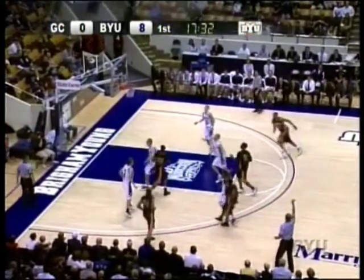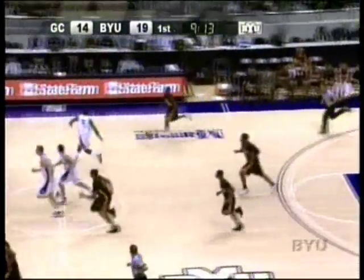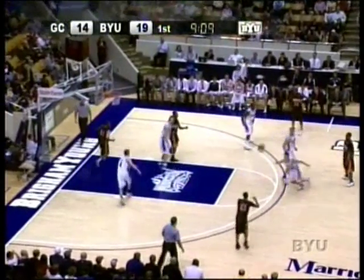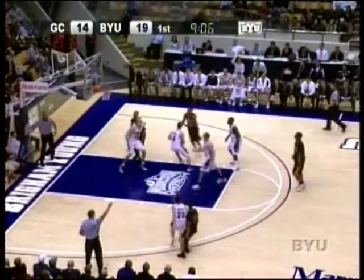Now to Turner for three, and that's good. And now he's back from his mission and playing for the Cougars, guys. Hartsock missing both of those free throws. Georgetown ball, and Jerry Turner's going to try to catch.